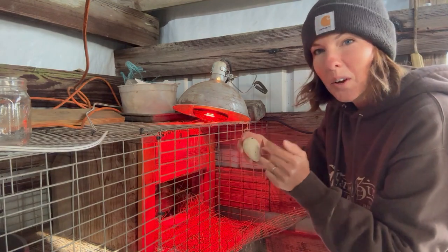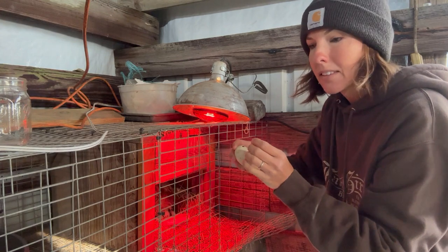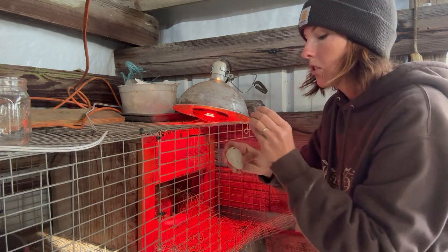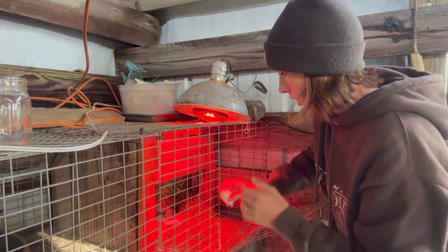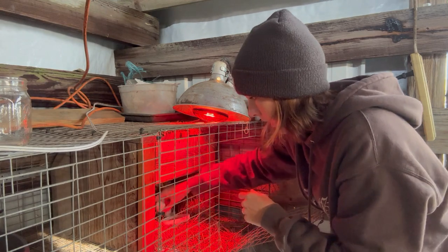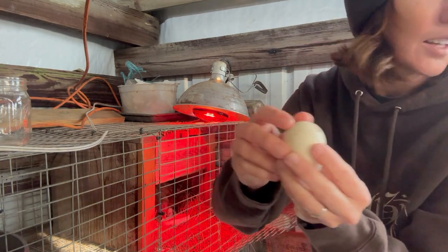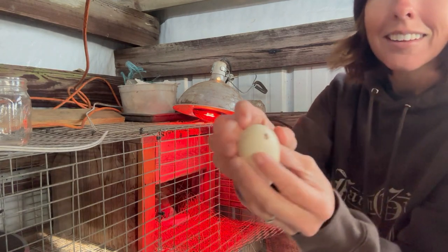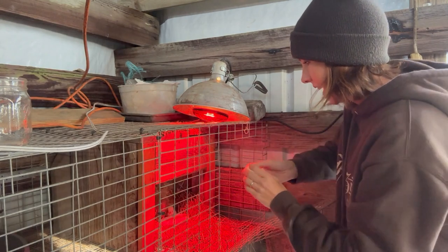This is another Polish egg. I didn't know if they were going to be the silver lace Polish, the golden lace Polish, or the white crested blue Polish. So that other one is obviously white crested blue Polish. But I'm thinking one of these might be silver laced. Or, oh, look, this one has a pip too. Look, Abby. This one's pipped as well. These are the last two. So these will probably hatch by the end of today.